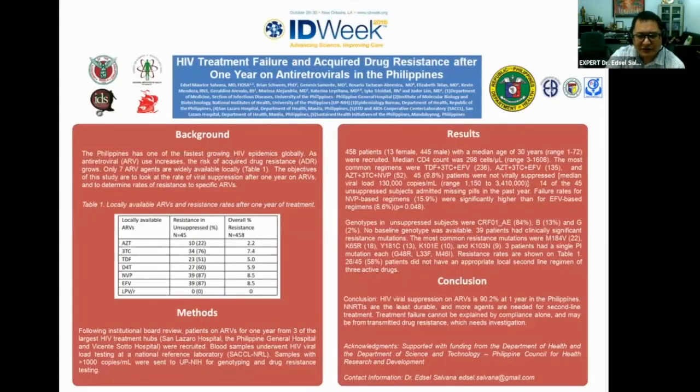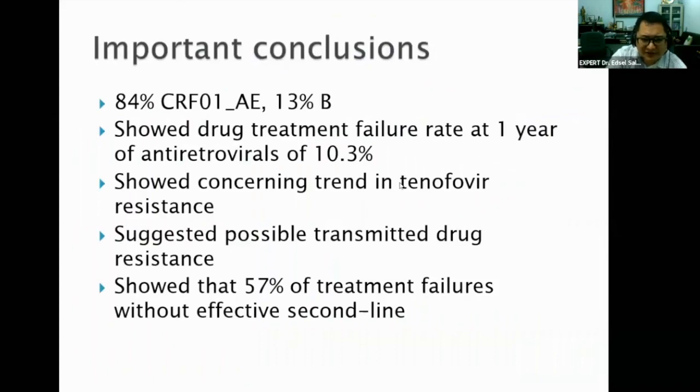Just to show you a poster we presented about 3 years ago, you can see that the resistance rates are climbing, especially to NNRTIs. Also, tenofovir resistance rates are pretty high. Here, I'll show you. So the important conclusions in this study, it's still mostly the new Thailand strain and not much B showing up in the Philippines.